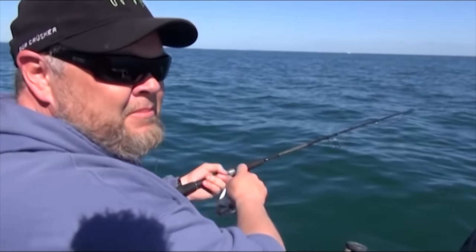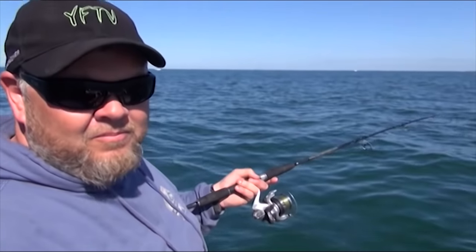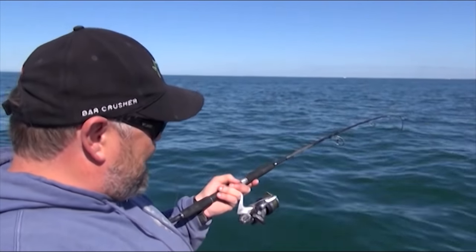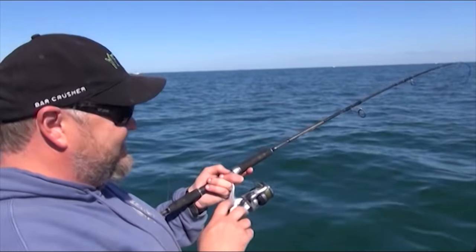So after our break, we're going to come back. We're going neck level. You heard it, neck level. Port Phillip Bay snapper style after our break. Woo! Nice fish too here, boys.